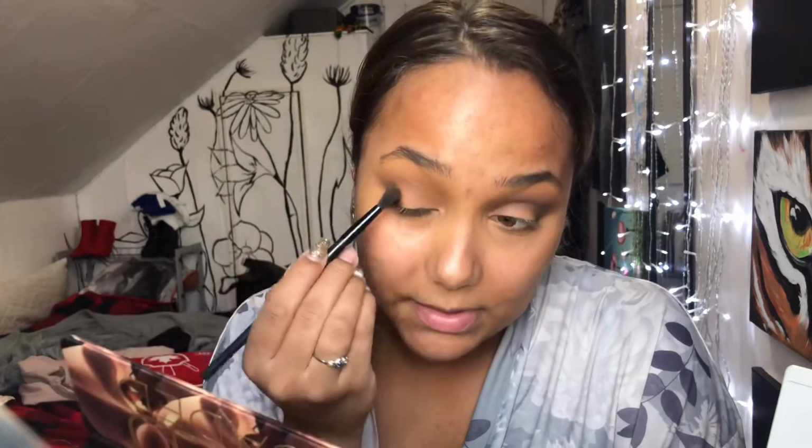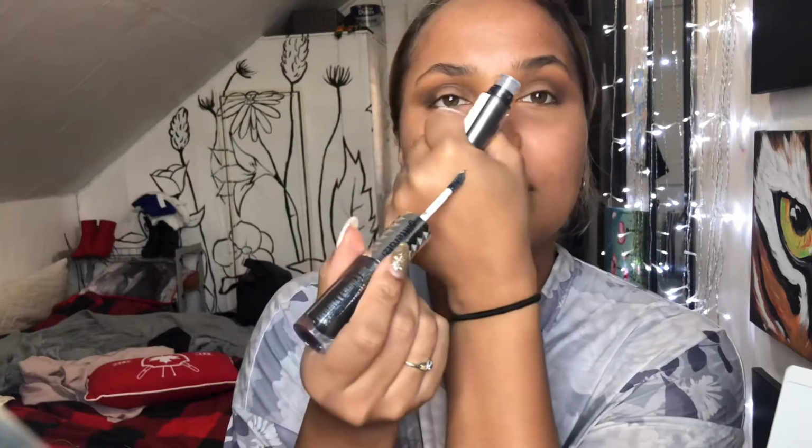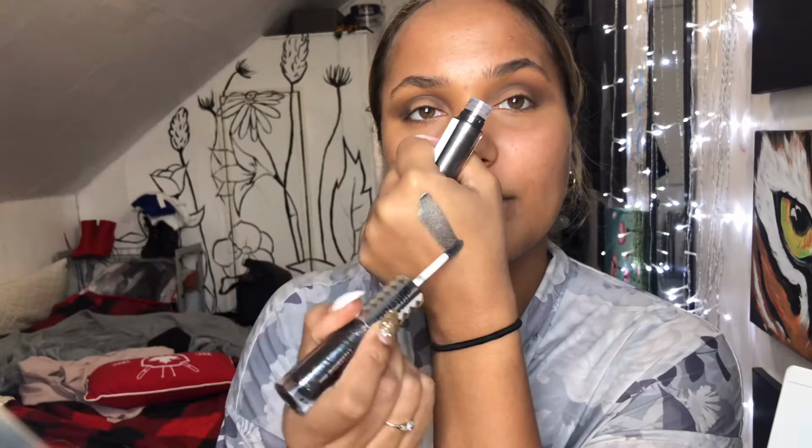This is super pigmented. With that other brush we used before with Boundaries. This is looking real good. And now we're gonna go in with the Glitteratzi. There's 2 sides to this. One is kind of more of a metallic shadow. And the other one, I think, is the glitter side.